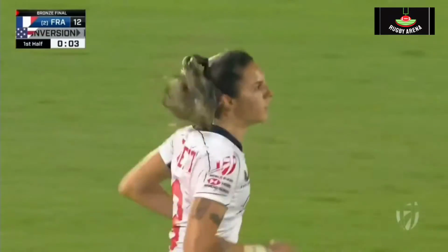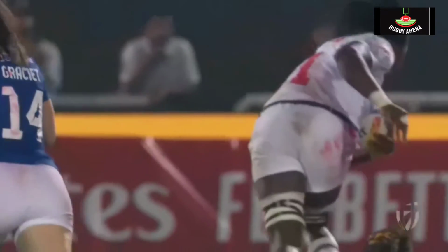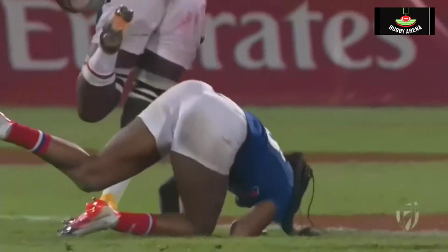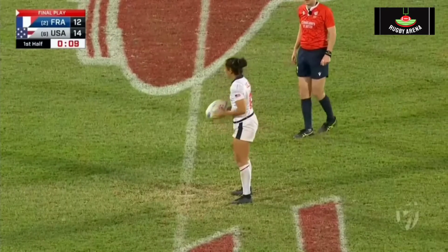Cheta Emba, the 29-year-old, made her debut back here in Dubai in 2017, and she finishes right at the end of this intense first half, showing her power there. We will have the restart.